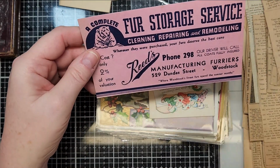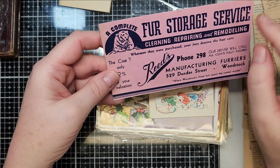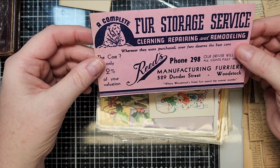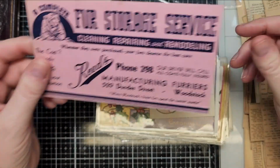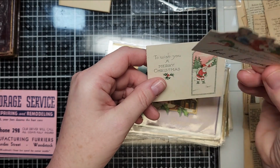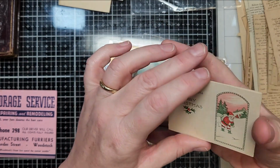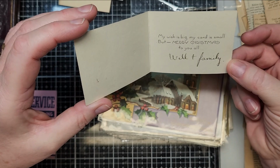This is a blotter, and I got it because it had this polar bear on it, and I thought, oh, well, this would be cute in my pink journal, my pink Christmas journal. Little tag. There's another little Christmas card. It says, my wish is big, my card is small, but Merry Christmas to you all.